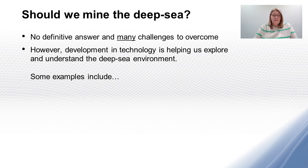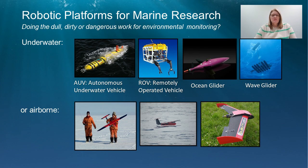Should we mine the deep sea? There's no definitive answer and many challenges to overcome. However, development and technology is helping us explore and understand the deep sea environment. And I can give you some examples here. Obviously, a lot of people at this conference will be working in this area and have a lot more knowledge. So obviously robotic platforms for marine research: we've got AUVs, autonomous underwater vehicles, ROVs, ocean gliders, wave gliders, and airborne autonomous vehicles. Over the last 5 to 10 years, these have developed massively, and the amount of sensors we can now add to these is giving us more opportunities to understand and explore our environment in the marine sector.